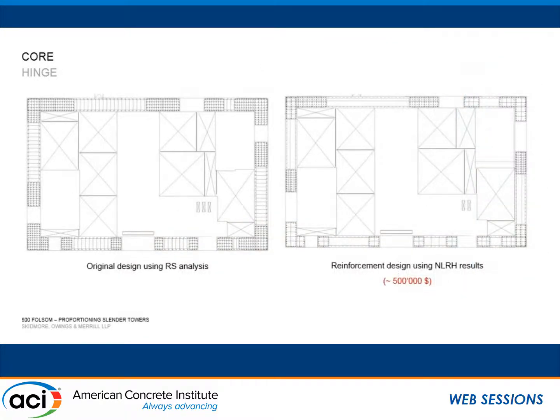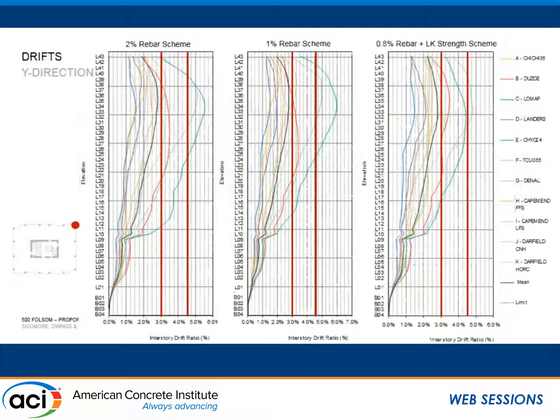When you bring this up to an owner, they love it because there's a nice big reduction. Of course, everyone likes that. Changing the proportioning based off the nonlinear results is what we did, so that's good. This is kind of dense here, but I'll try to march through it. This is drift at the corner, and this is the 2% rebar scheme in terms of vertical rebar in the core. Then a 1% rebar scheme where we cut that down quite a bit. And then at the hinge, we cut it down a little bit more and actually increased the link beam strength, over here.